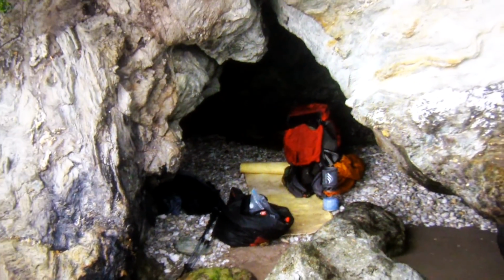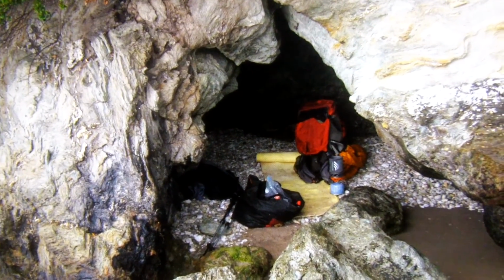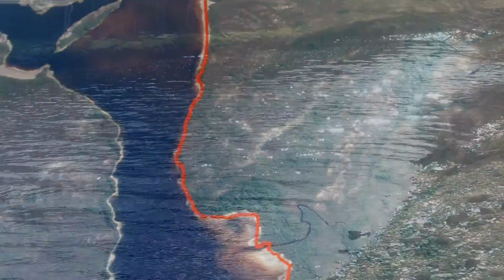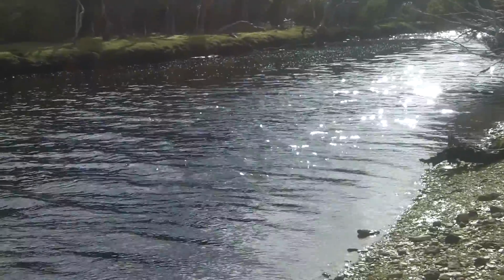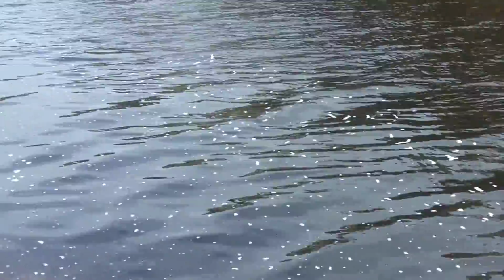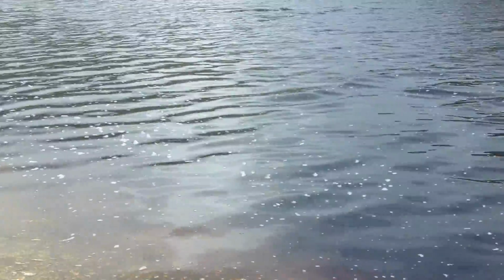When it rained, I slept in this cave. Very nice, with a lovely water view out the window. We followed the coastline down Hannett Inlet and crossed one of our first reasonably large rivers. Sometimes you can get across by walking out into the inlet for a while. Other times you have to swim them.